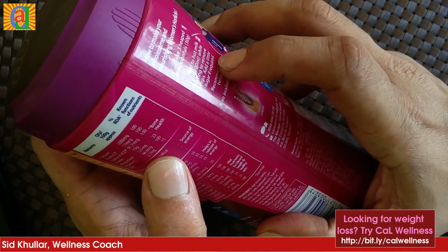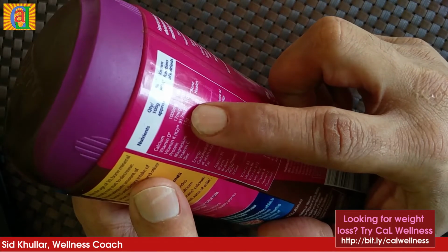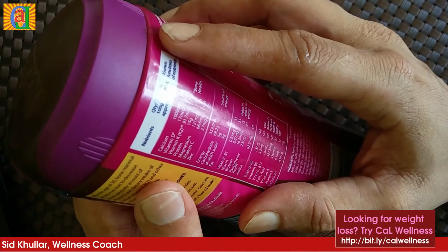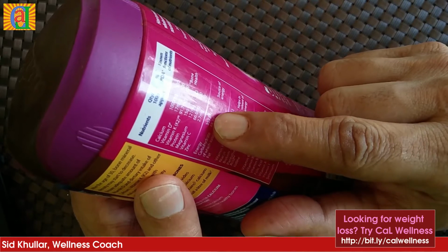On one hand, the product recommends 60 grams a day, which doesn't contain 100% RDA of the nutrients it's emphasizing. And on the other hand, the product claims to have 100% RDA of the same nutrients to promote bone health. So if you go by the recommendations, you will not get 100% of the RDA of those nutrients as claimed.